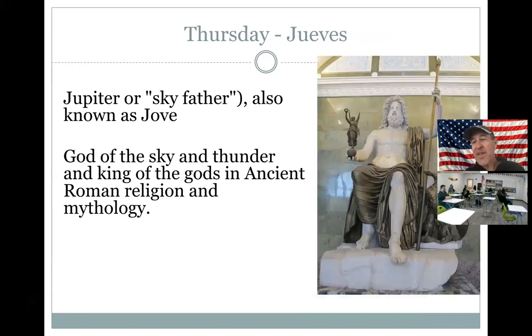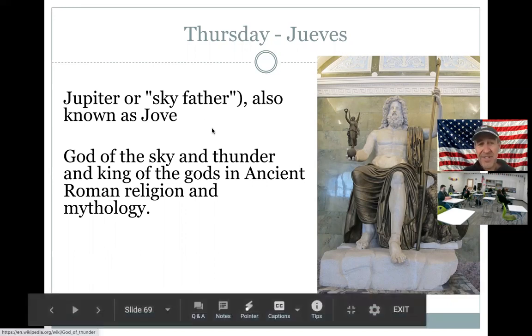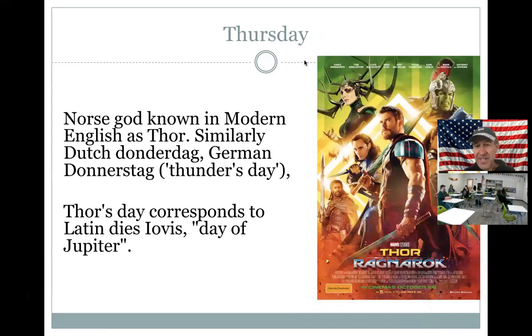Jupiter, Jueves in Spanish and Latin, Thursday. Jupiter is the sky father, also known as Jove. All right, so god of the sky and thunder, king of the gods in ancient Roman mythology and religion. And that's Thursday named after Jupiter, Jueves in Latin. Okay, now here's the thing.